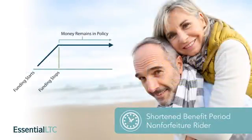The Shortened Benefit Period Non-Forfeiture rider provides a benefit when the policy has been in force for a minimum of 3 years and the policy subsequently lapses due to non-payment of premium. In this circumstance, coverage will continue and benefits are payable based upon the daily benefit that is in effect at the time of lapse. The new benefit amount that will be available is the greater of either the total premiums paid for the policy or 30 times the daily benefit amount.